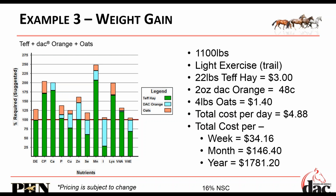About $1.40 a day. And the total cost to feed this horse is $4.88. And you can see how it plays out over a week, a month, and a year. We're looking at $1,700, thereabouts, $1,800 a year to feed the horse.